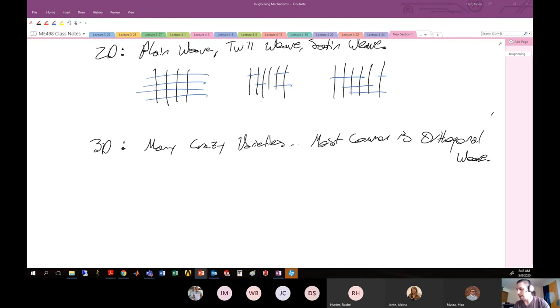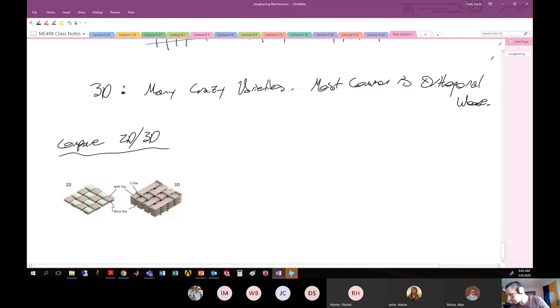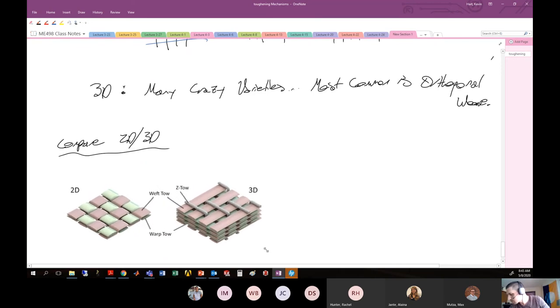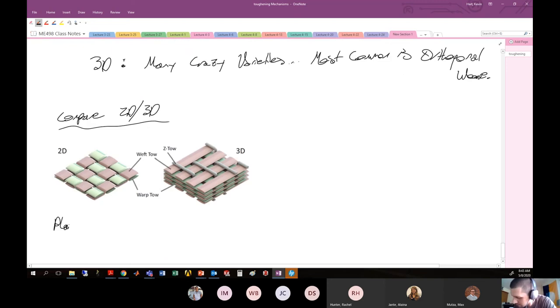So let's look at how those two compare. Let's look at what a plain weave might look like versus what this 3D orthogonal weave might look like. Your plain weave versus your orthogonal weave. So this is plain. And you see this typical structure where it's like under one, over one, under one, over one, so on and so forth. The red and the green are kind of this crisscross pattern. It's kind of like how your shirt is made.